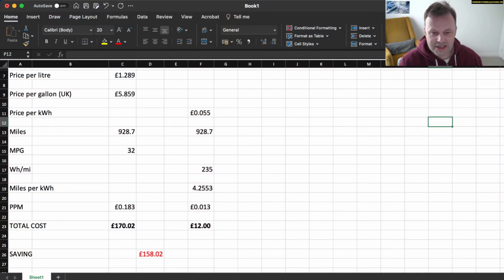So it wouldn't always be that cheap if I used a combination of public charging, superchargers, etc. But because I charge overnight at home, I'm fortunate enough to have off-street parking. I can charge overnight using Octopus Go Faster. It is quite an astronomical saving. 1.3 pence per mile on average.